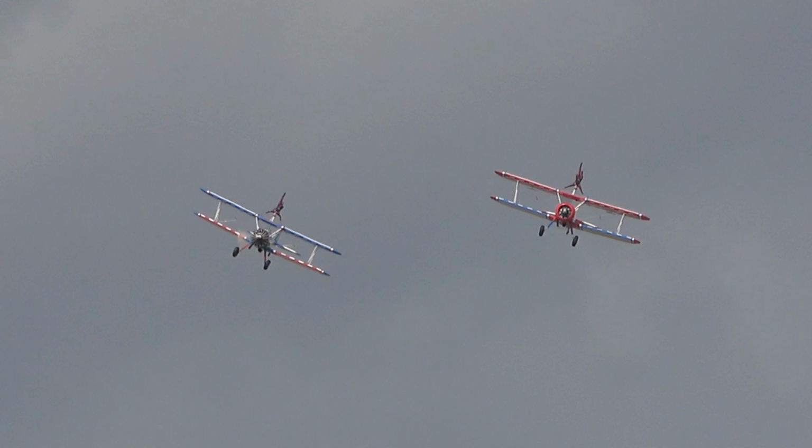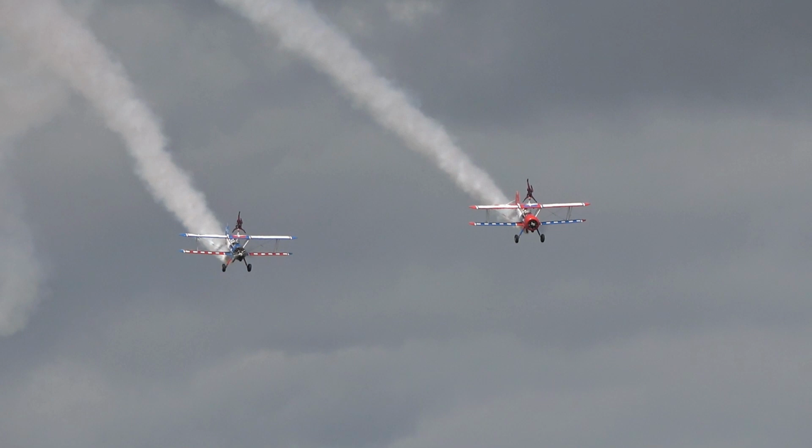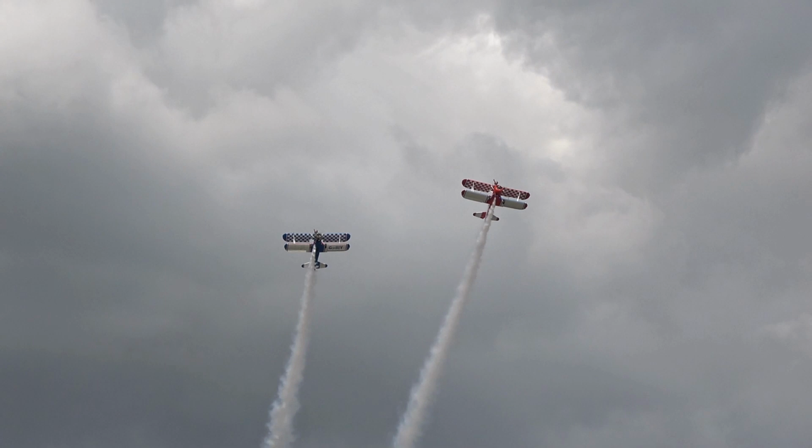Okay, so it looks like that's the next pass, not this one. I think we'll find this time they're coming in and we'll get a nice roll coming through. Up they go. And over the top, and in fact the girls are upside down in the rig, so that must feel really peculiar.